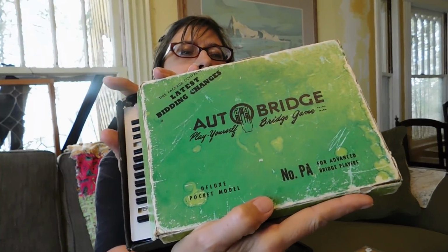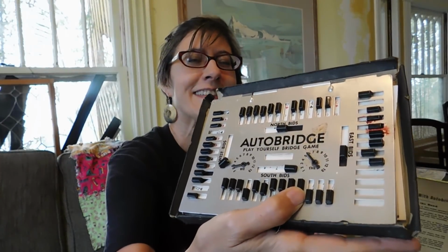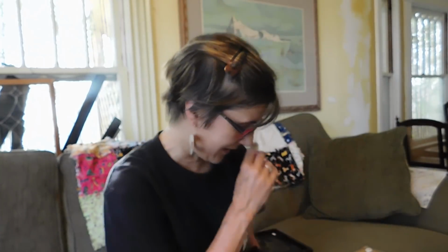I bought this for my husband as kind of a joke. It's a game where you can play bridge by yourself. My husband is a complete nut for bridge, and sadly, I just don't like to play, so it's not something that we do together. But this is obviously really beat up, and these are fairly common, and they don't sell for much of anything. So I only paid maybe $2 for it. Someone was trying to charge $28 for it somewhere, but you can find them in much better condition than this for not much money. So that's just for him to play with.